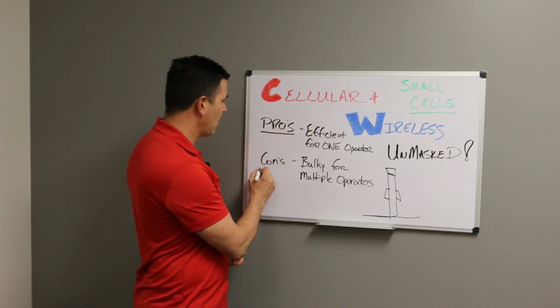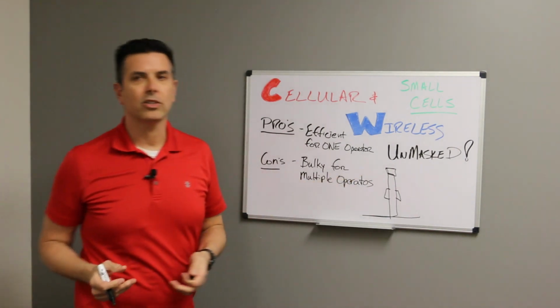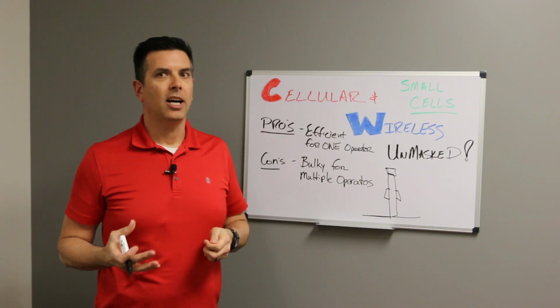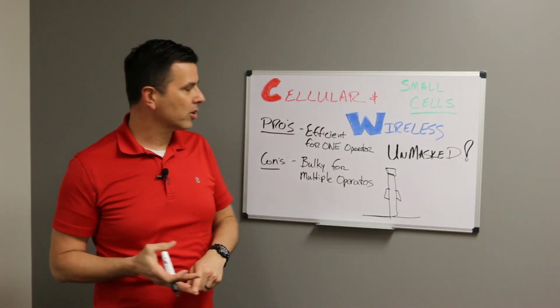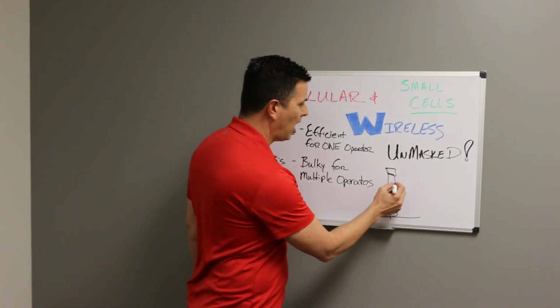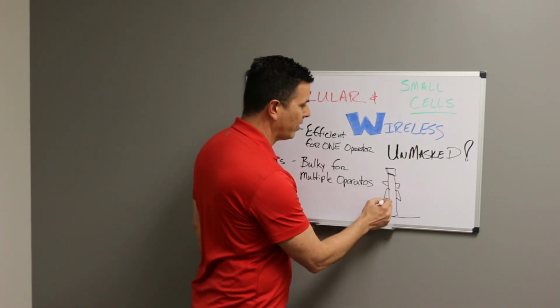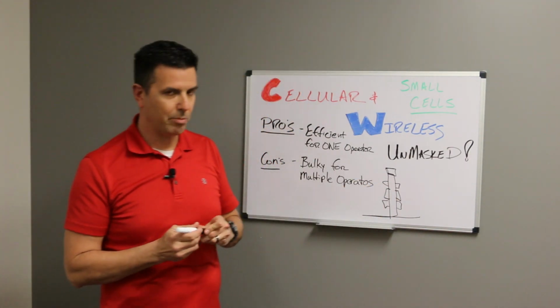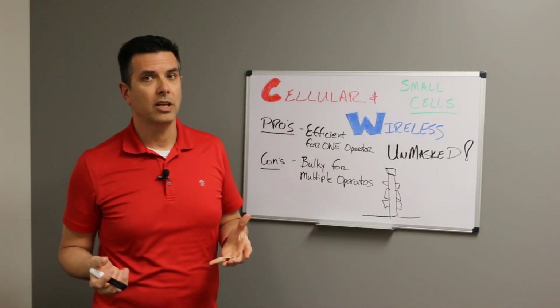Because one of the cons for multiple operators is that the gear gets pretty big, pretty bulky. You need more power, you need more fiber. If you want to have more than one operator on a pole, each operator needs their own set of radios. So if you have 2 operators on a pole and they each have 3 frequency bands, you've got 6 radios.